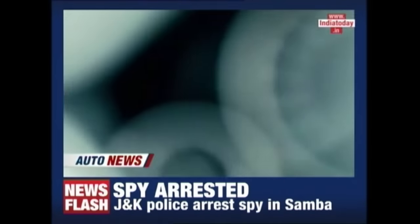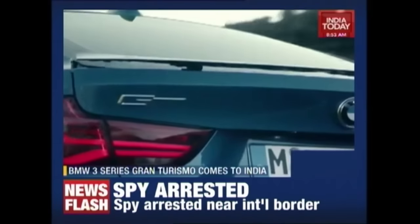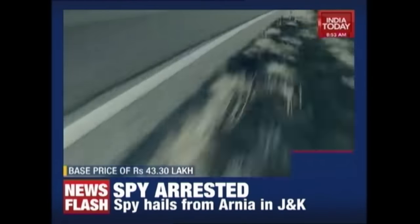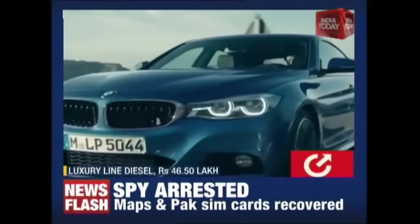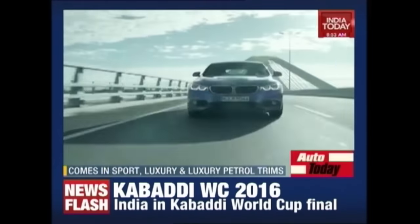German carmaker BMW has launched the 2016 BMW 3 Series Gran Turismo in India at a base price of Rs 43.30 lakh. The new car will be available in three trims: the Sportline Diesel, which is the base model, the Luxury Line Diesel, which will be available for Rs 46.50 lakh, and the Luxury Line Petrol, which is available for Rs 47.50 lakh. The interiors have also been spruced up slightly, with a little more chrome and wood making its way into the cabin. Your smartphone can even be connected to the car's external aerial through an inductive tray.